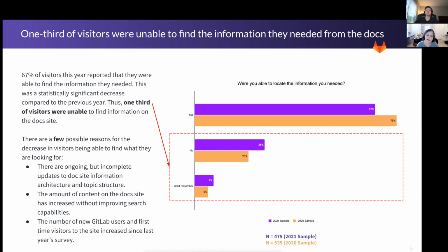Okay, so we also know from other research that GitLab customers really do use the documentation to learn GitLab, to learn how to use GitLab. So we will continue to improve the findability of information on the doc site. It will continue to be a team focus for the foreseeable future.